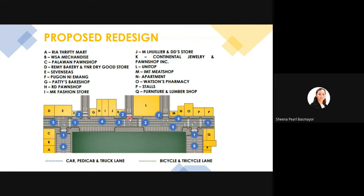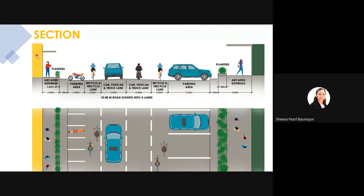Thank you. So I cut here, sir, for my section. This is representing UNITAP, and then this one is the public mall. I utilized the arcaded sidewalk, sir, but I introduced planters so that I can separate the sidewalk from this space here. And as you can see, I have a parking area for motorcycles and also for cars. The four lanes that I mentioned a while ago are composed of two bicycle and tricycle lanes, and then lanes for cars, pedicab, and trucks. So I think that's all.